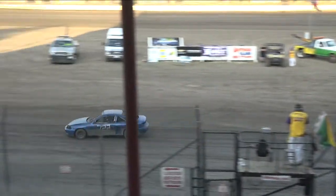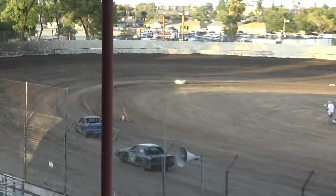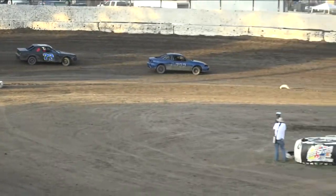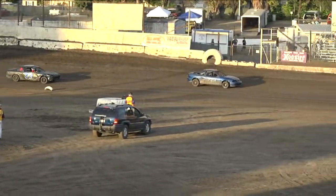One reason you can do that with the four bangers is that technically, by the rules, they're not supposed to change anything. They're not supposed to move any weight around. Some of the weight they add may be on the wrong side, but generally, as far as the tires and stuff, everything's supposed to be stock.